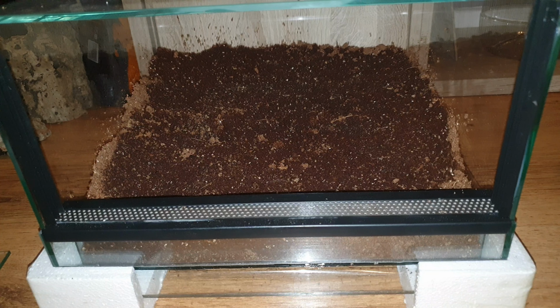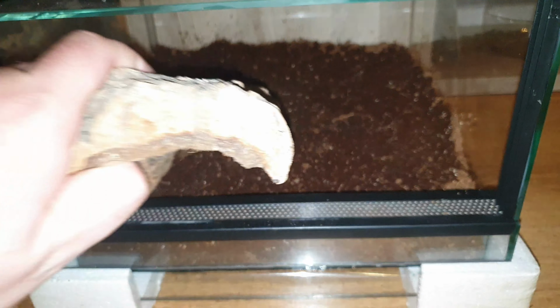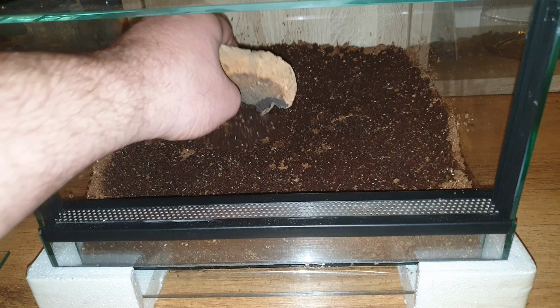So this is the final product. It's taken a week longer to actually get this video out than I planned because I didn't have enough substrate. So the enclosure is going to house my Grammostola pulchripes. So it's about 4 inches of substrate at the back, maybe 2 at the front. We're going to get a cork bark hide to go.